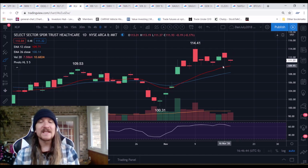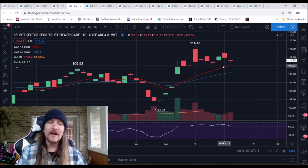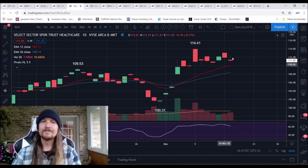We know if XLV breaks bearish and nobody else is breaking bearish, it's not going to be enough to throw off the S&P 500. Again, cannot reiterate enough what you need for the S&P 500 to see any real weakness: high bear volume, and all of our sectors, or at least 2 of them, showing significant weakness. And in the absence of that, we know that the dip is likely to be bought.